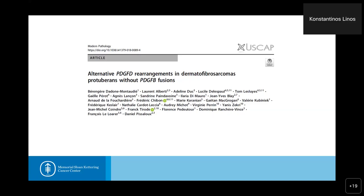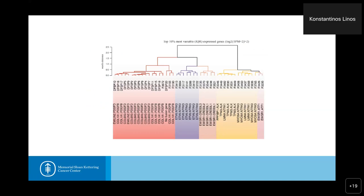DFSP with PDGFD fusions. And these tumors in a transcriptomic classification, as you see here, in unsupervised hierarchical clustering, like the one I showed you in previous slides, were clustering together with the PDGFB cases. So it means it's not a distinct entity. It's actually part of dermatofibrosarcoma protuberans, which has an alternative partner gene rather than PDGFB. What you see here, infantile fibrosarcoma, which characteristically has ETV6-NTRK3 fusions, or EWSR1-CREB3L3 low-grade fibromyxoid sarcoma, or inflammatory myofibroblastic tumor, or clear cell sarcoma, are different separate clusters because they are distinct entities. But the PDGFD, it's not a distinct entity, it's just a DFSP with a different gene.